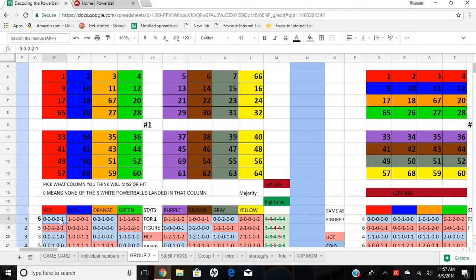So you can see that there were 3 zeros here. When that happens, I color the background blue for cold. Then in the next 5 drawings, you can see that there were 3 hits with 2, 2, and 1. The majority were hits, so I colored the background red for hot.